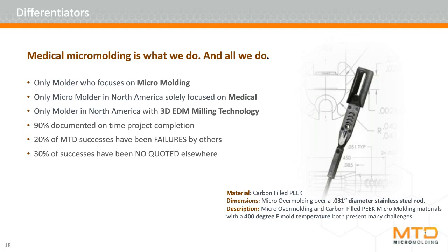And then if we look at a few of our guiding stars, and what I mean by this is that these following three metrics guide us year over year and reset them, and we measure them every year. 90% of our projects are completed on time. Simply stated, you get parts in hand when they are promised to you. And now the next two speak for themselves.